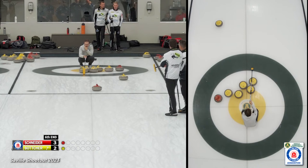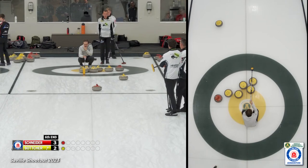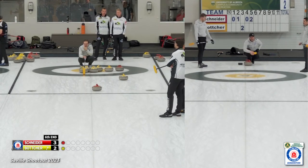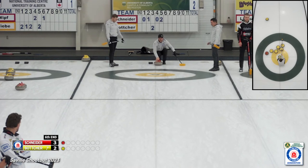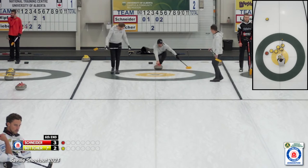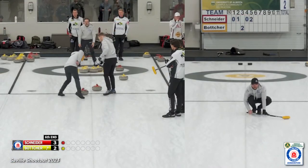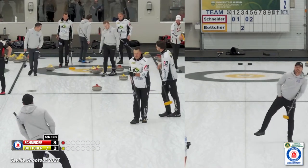I wonder if Catlin thinks he can make three rocks move here. It'll be some big weight. Trying to make a lot of rocks fly. Catlin Schneider trying to bail his team out. Could be looking at the game here. Sterling does not like it. Floating outside. One and two. It will be Team Bottcher's line.